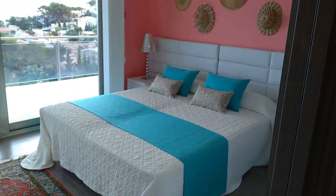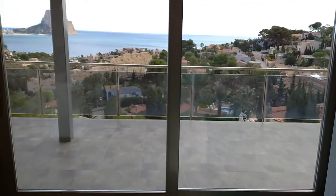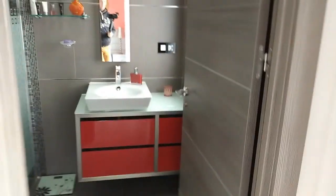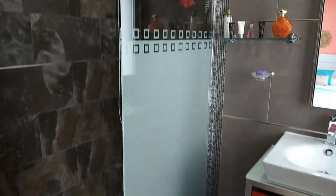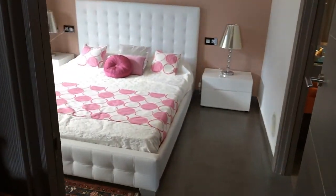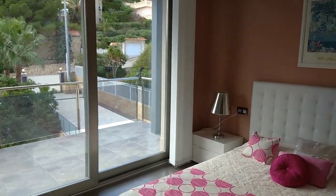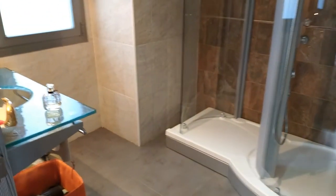And the bedroom with sea view, of course. Everything has sea view here. Ensuite bathroom. The fourth bedroom. And another ensuite bathroom.